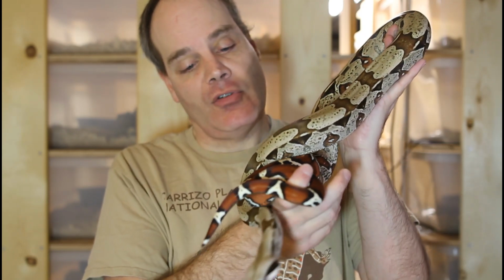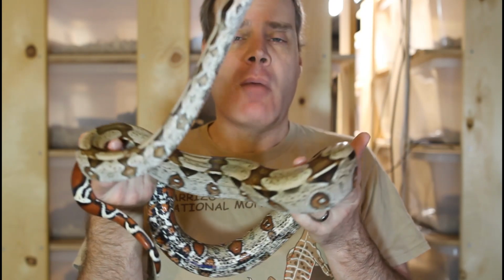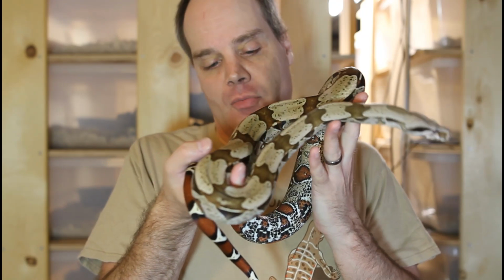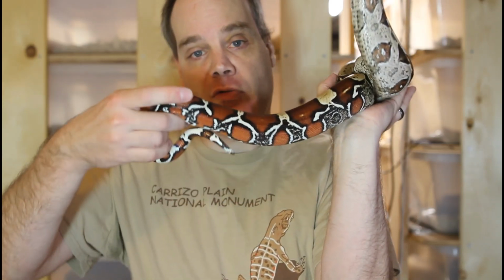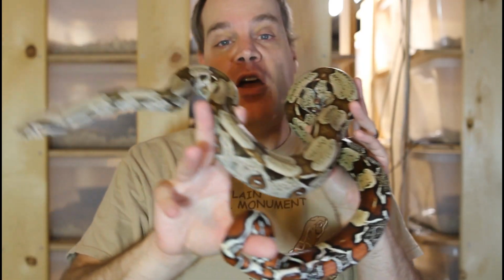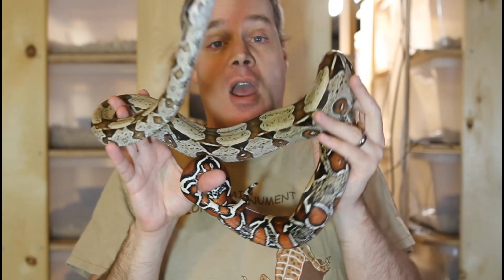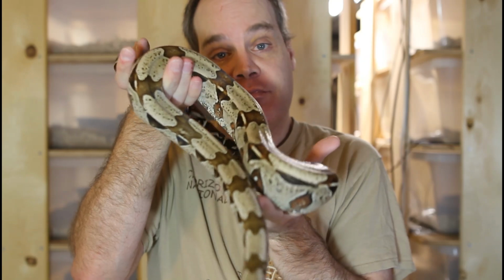This guy is probably getting pretty close to sexual maturity. I probably will pair him up next year. But just a beautiful animal. I don't think I've seen another Suriname that has a tail quite this beautiful. It's just so long and so bright red, and it just goes so well with the high contrast in his body between the saddles and the background. Just an absolutely spectacular animal.